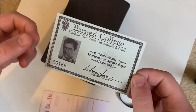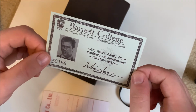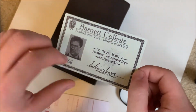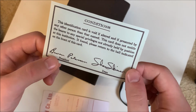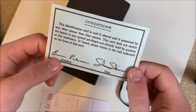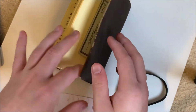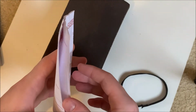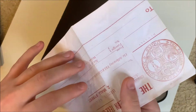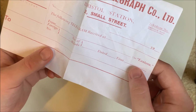Here's something interesting. A little thing on Professor of Archaeology and signature and such. I don't think this would actually be in the book. I'm not too sure myself. So yeah, it's very nice to be included as well. I don't know what this is. This looks like a postage thing. Yeah, this looks like a postage thing.